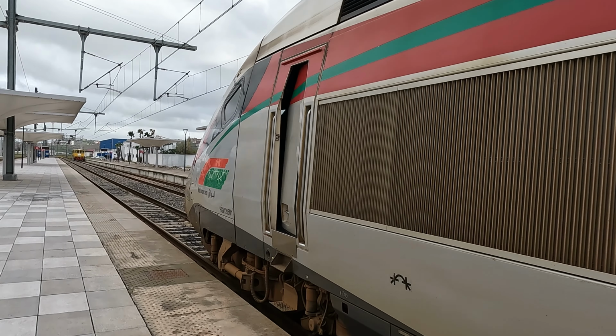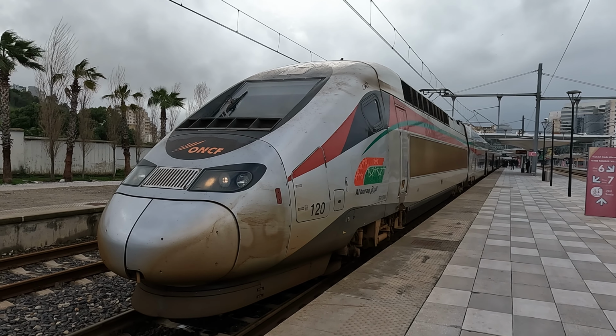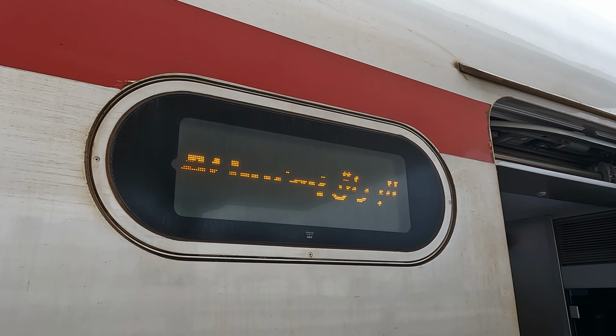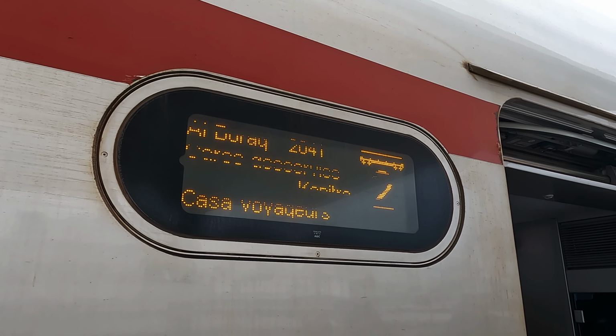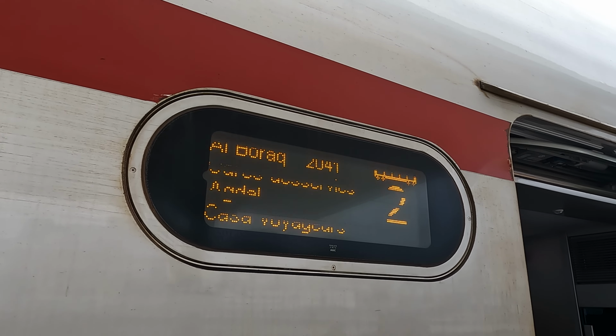I have to say as well, the livery on these trains really suits the TGV duplex design, but what do you think of it? Let me know below. As you would expect, the Al Boraq makes much fewer stops than the Al Atlas intercity trains and reaches double their speed. However, we'll have more time to dwell on that later.